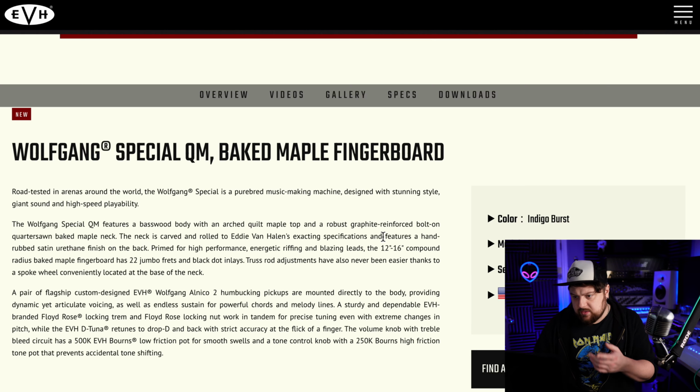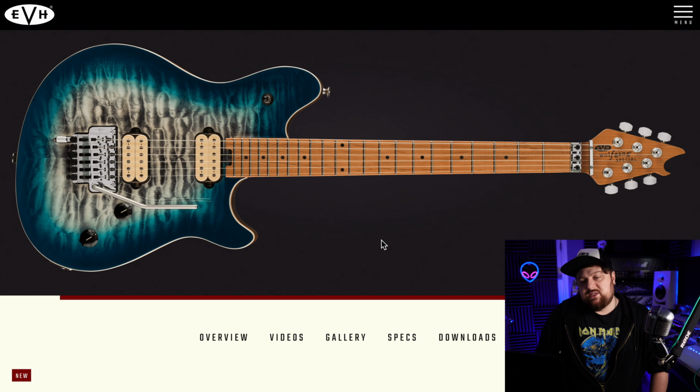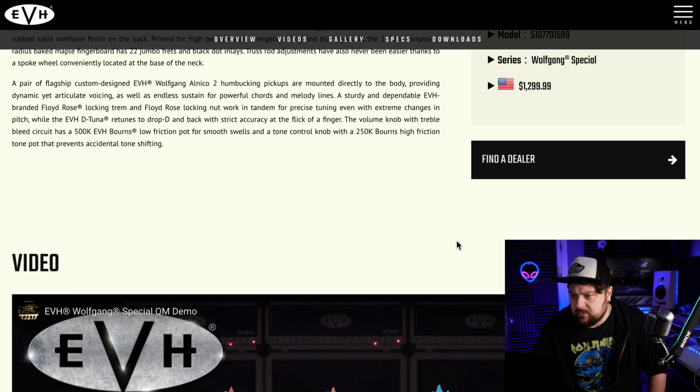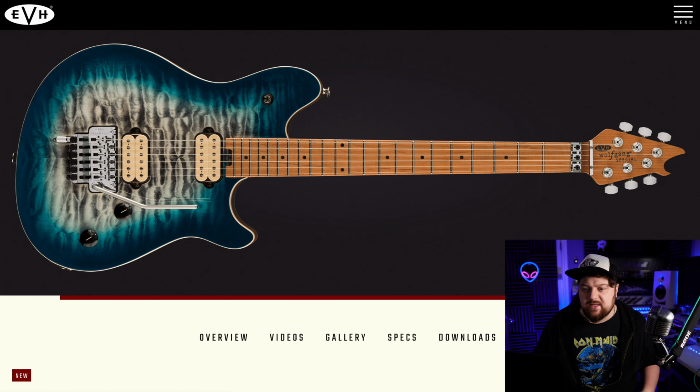I want this guitar. $1,299, so $50 more than the Silver Burst. Do I prefer this or the Silver Burst? I prefer this. Yep, 100%. I think I really like the red one as well. What's the red one called? Sangria. Yeah, cool. Sangria or Indigo Burst. These are the ones. Yeah, I'd take both of those over the Silver Burst, I think. Even though the Silver Burst is very cool, and I'm glad that they brought it out.